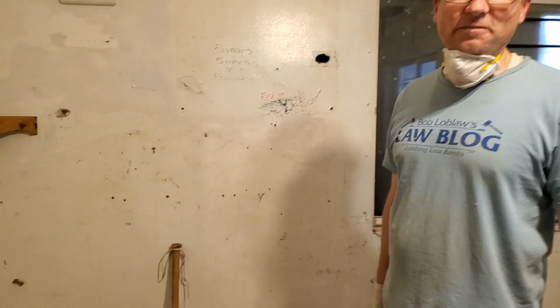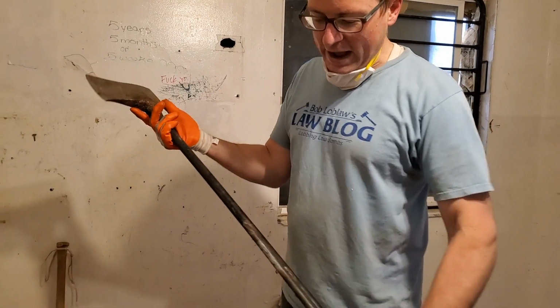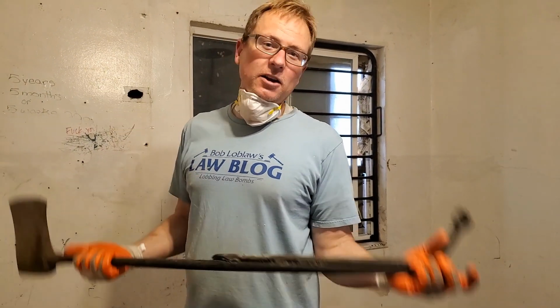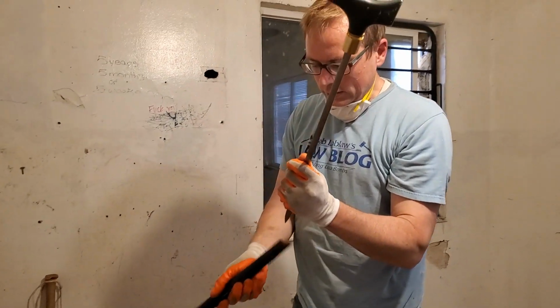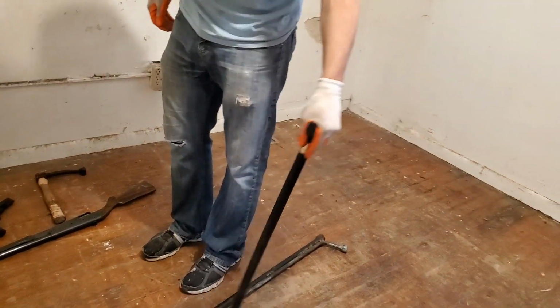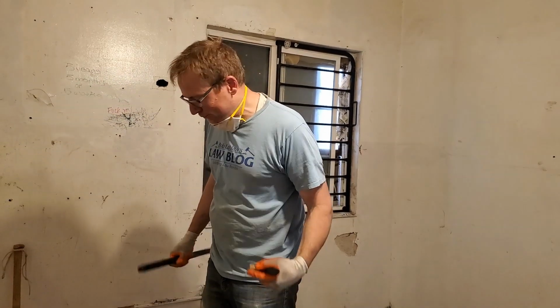Okay, fun little bonus for you. We have our weapons room. Upstairs we were opening up the closet and found a safe and found some other interesting things. Here I have the murder axe that's been welded to a tire iron. So after you're done hacking your victim to pieces and you get a flat tire, you're all set. Here we have the old man's stabby cane. So, you know, for a very short man, but if you ever give him any problems, watch out.